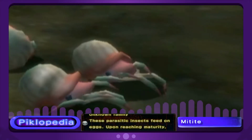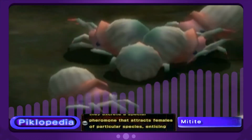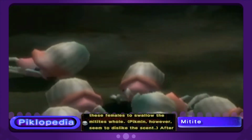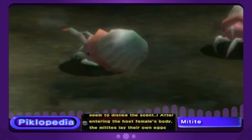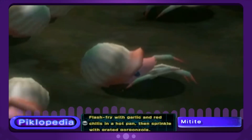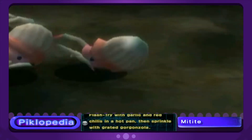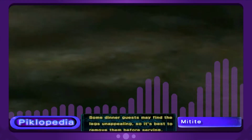Upon reaching maturity, they excrete a special pheromone that attracts females of particular species, enticing these females to swallow the metites whole. Pikmin, however, seem to dislike the scent. After entering the host female's body, the metites lay their own eggs inside the host's eggs just prior to the host spawning. Flash fry with garlic and red chilies in a hot pan, then sprinkle with grated gorgonzola. Some dinner guests may find the legs unappealing, so it's best to remove them before serving.